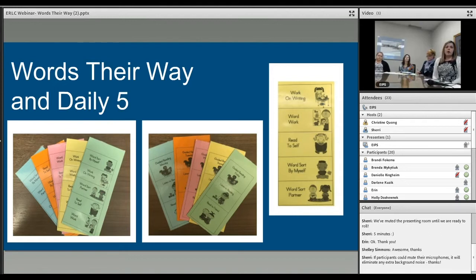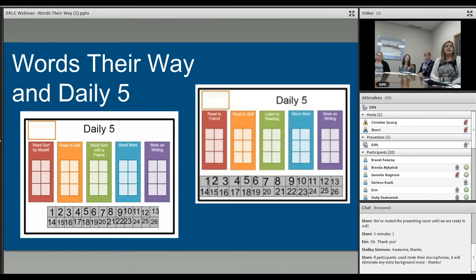The word sort with partner center is when they would actually play the word sort games and activities with a partner who was doing the same word sort as they were. Once they got the hang of working through those two centers, I combined it into the regular word work center in my Daily 5, and we were able to move on to the choice of Daily 5 as well. Looking at the screen, you can see that my kids are all assigned numbers, and they just move their numbers to whatever center they're choosing to work on.